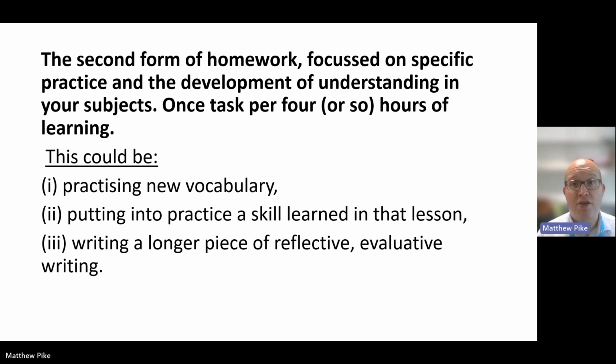It might be that you've looked at a scene in Shakespeare in English and it's going to be trying to write about some of the themes that you've seen there. It might be that on occasion it's an exam question, although a lot of those will be done in class as well. So there's two different types.